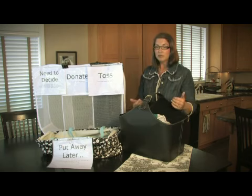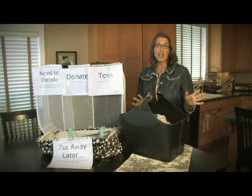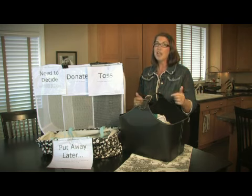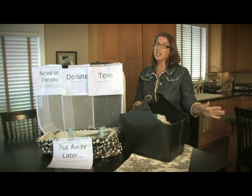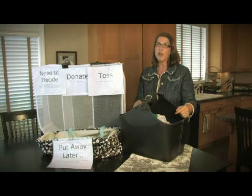Call everyone in. Give them marching orders and be specific. So if you want the Legos cleaned up, it is pick up the Legos and put them in the bin, then take them to your room and put them where they belong. So spell it out for your family members so they know what you expect. Set the timer and go.